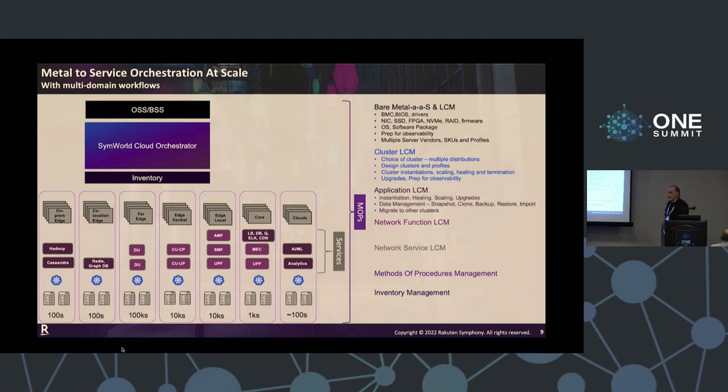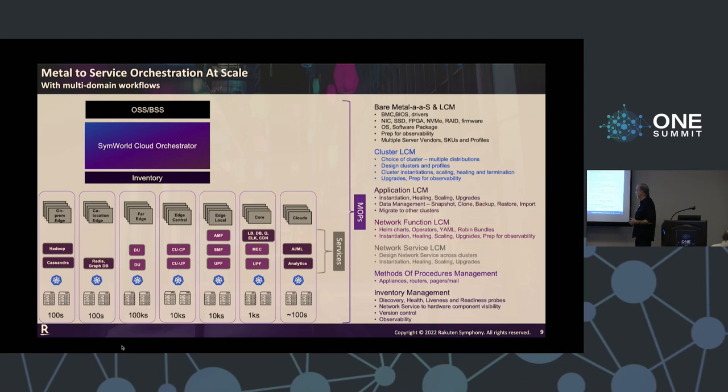You have to worry about how you're going to install it. You're going to have to worry about how you start, stop, and heal it before you can do your network functions that have the same problems. You're going to have to stitch these all together. You're going to have to make sure that the rest of the network works, and you're going to have to map it to inventory. So I haven't counted it up, but each one of these are critical tasks.